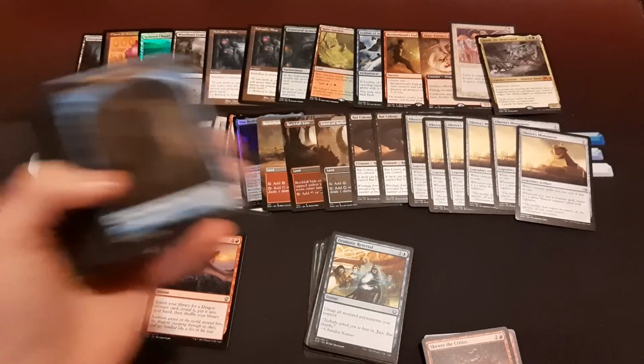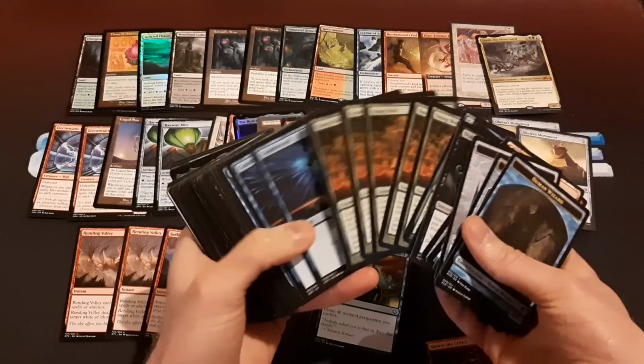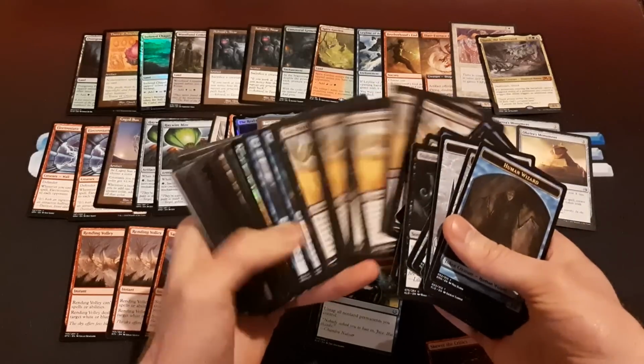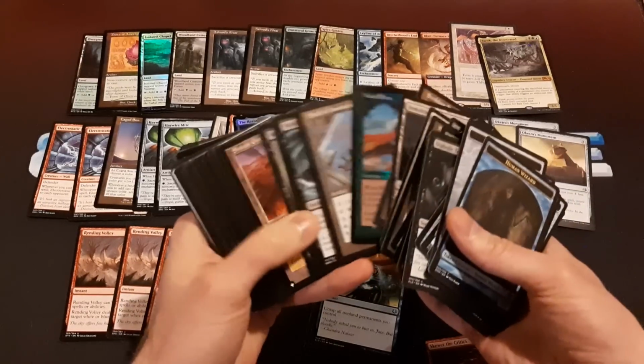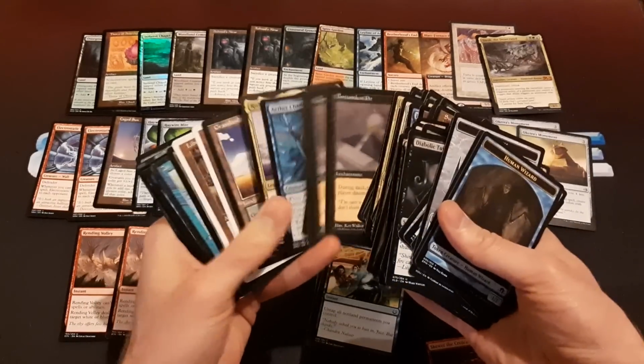And there's also a whole bunch of other stuff I pulled out. These cards have value as well. Young Wolf, Counterspell, things like that. Nothing huge, but it all adds up, right? So there's some pretty decent stuff there. Lots of old cards as well.